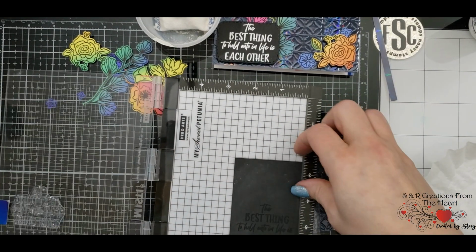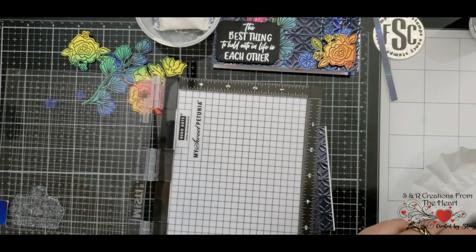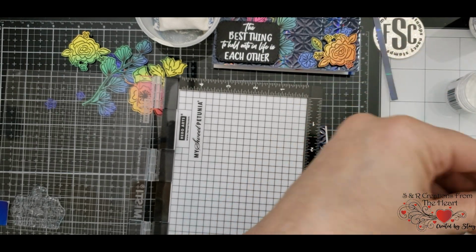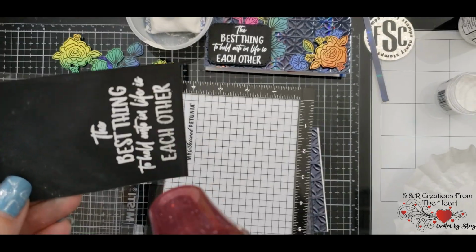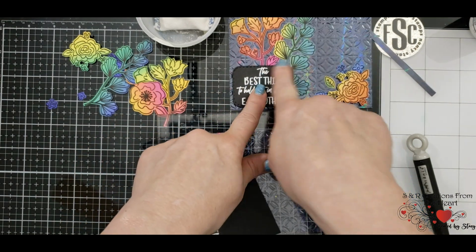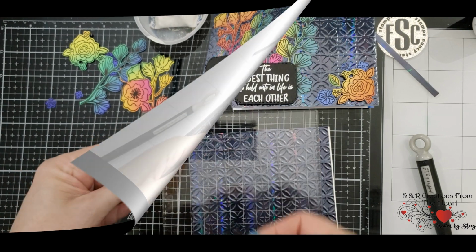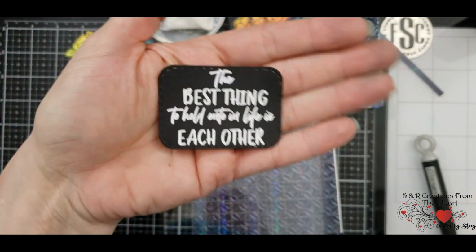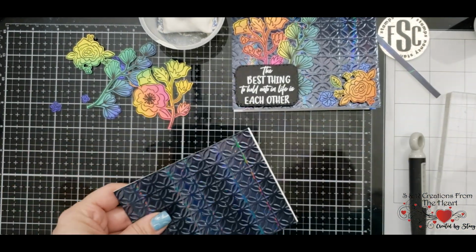Get a good impression. Get some white embossing powder on that. Looks pretty good. Okay, and so this is a die cut, which is just a rounded edge rectangle. So there's that. And now we've got our base. Let me trim off that white.